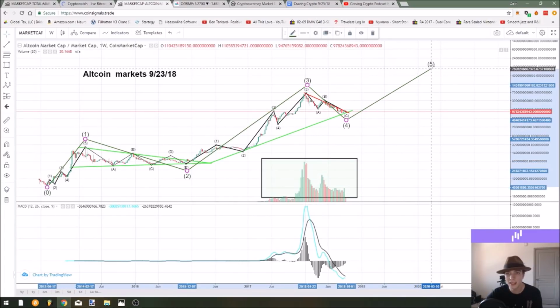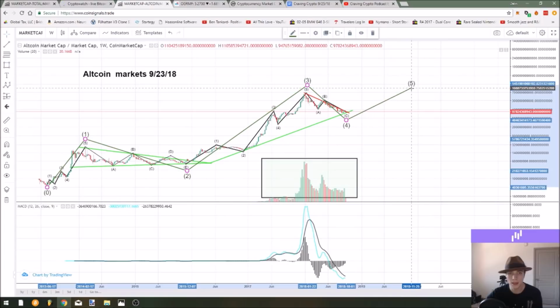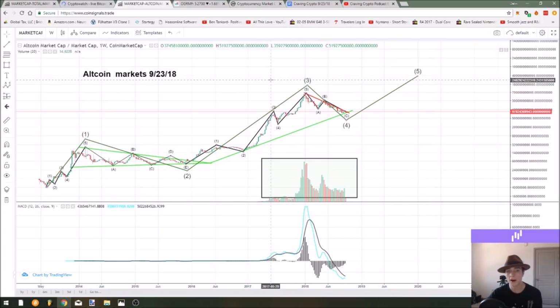I'm not saying that it's going to go to 10 trillion. That's just in this zone. We could easily get into the 200 billion. And then if we start to really shoot up, we could even hit $1 trillion in total market capitalization.